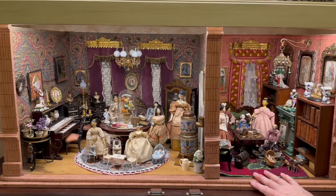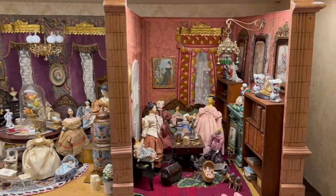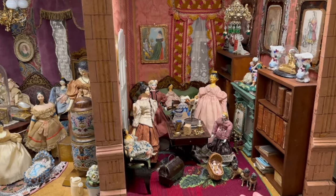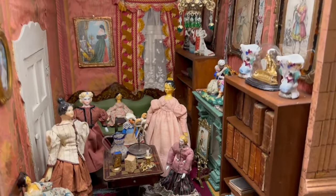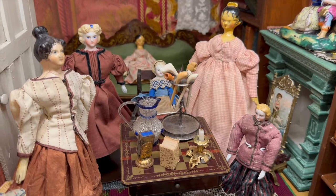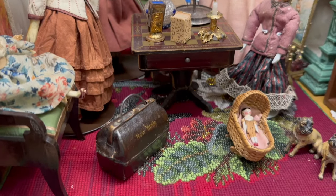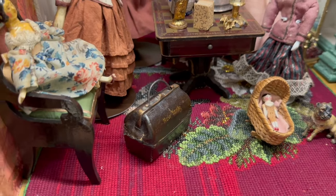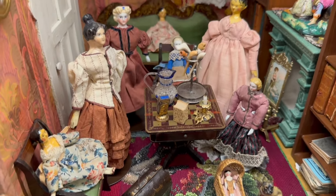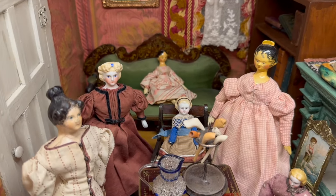So now we go into the main parlor, and then here we have, I'm going to assume, that the ladies have taken over the man's smoking room, because if you notice on the table, there's a whole bunch of clay pipes and ivory pipes. So I would assume that this is for the men, but the ladies are in it. And again, a mix of two of the little peg woodens, then three, a couple of papier-mâchés, and a few of the parians.